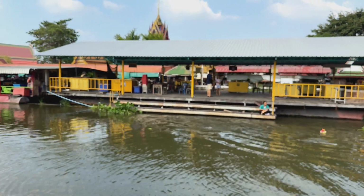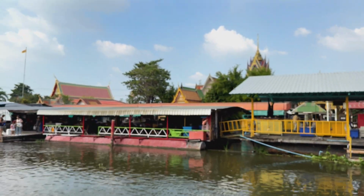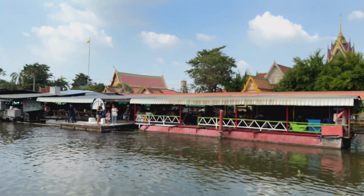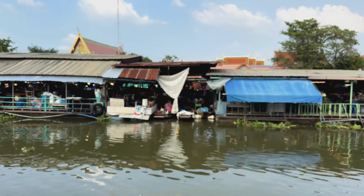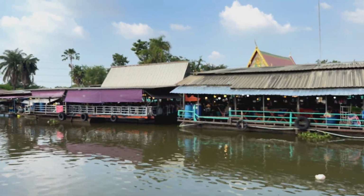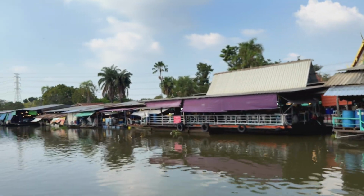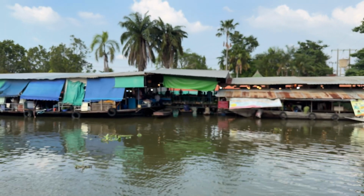Over here feeding the fish. You can see the temple back behind. And here's their little boats. Make it into the floating market. See where they pulled up here to sell their wares.